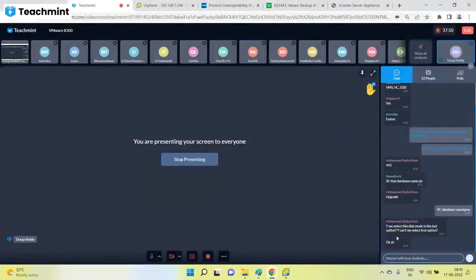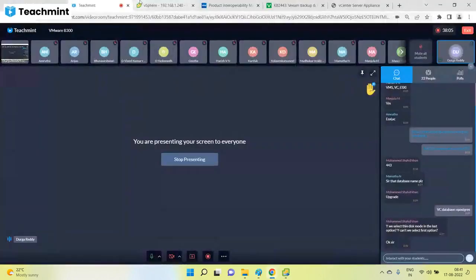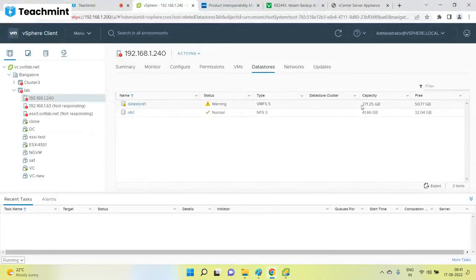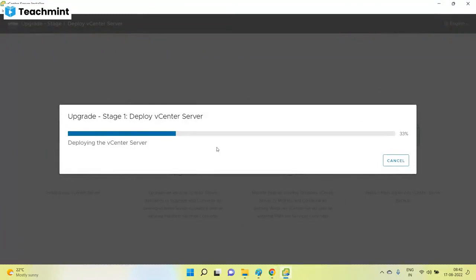What if we fail to upgrade the vCenter version, what will happen? Yeah, so we have to find what is the reason for failure. If you have reached this position and after that it is failing, maybe you don't have enough free space, meanwhile someone used this space. You need to make sure there is enough free space. And if it is not able to create a virtual machine here, you need to see what is stopping that VM from powering on or being created. You can check the logs also.